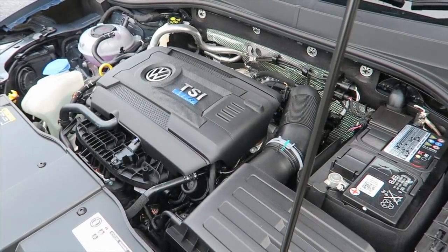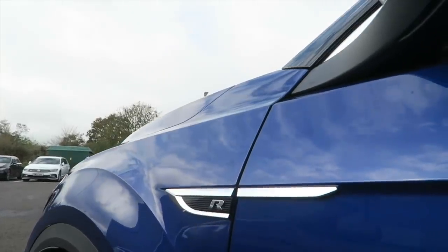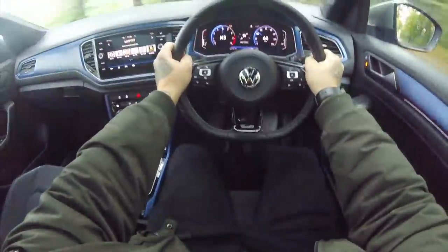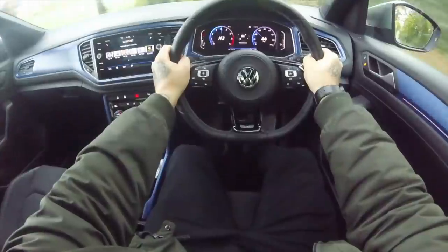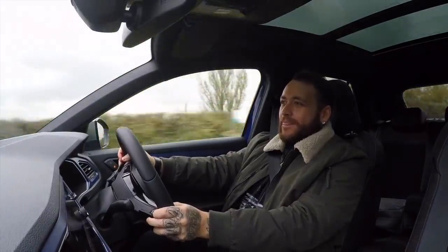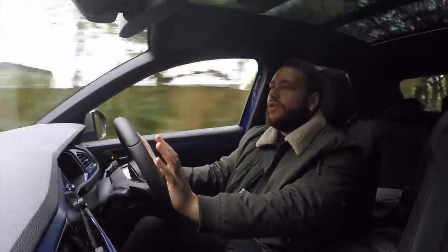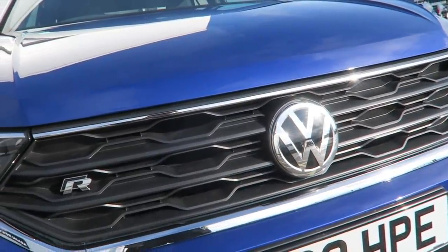Covered in 4.9 seconds in this T-Roc R. Nothing to be sniffed at whatsoever. This is a crossover, a bigger car than the Golf, but it doesn't feel like it. You flip a couple of gears down, and it has that ability to make you enjoy a car you're driving that's for your family, and that's the real thing. You don't need to compromise. You can quite easily have everything like this.